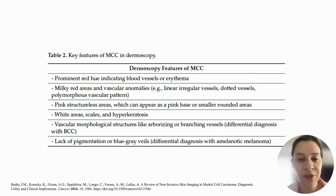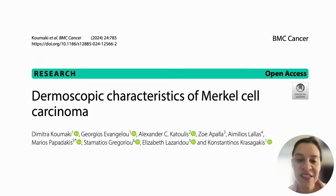And here's a table that we created for dermoscopy features of Merkels. So there is a prominent red hue indicating blood vessels, milky red areas and vascular anomalies, pink structureless areas, white areas, scales, hyperkeratosis, vascular morphological structures, arborizing branching vessels, which I'll be talking about in a moment, and lack of pigmentation or blue-gray veils. But this is actually the best paper available right now, which came out this summer. Actually it's the best on dermoscopy because it's comprehensive, a really great review by Amelia's group on features that are described in available literature, very detailed, and this is the paper that I actually based this presentation on.